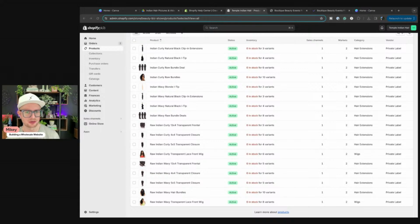I mean, that's almost like using the Dropship Beauty app. Super cool. So let me show you. This is for Shopify Plus members, but you can use apps to do this. This is built in. So there are Shopify apps and it's going to be similar functions. So if you've ever wanted to sell wholesale products, this could be something that is good for you.